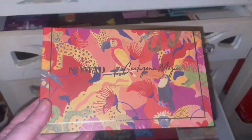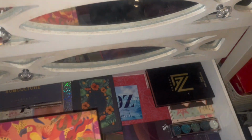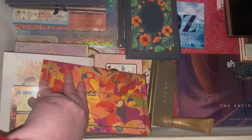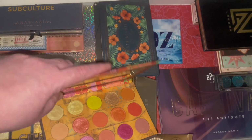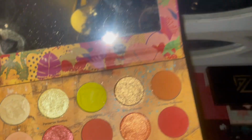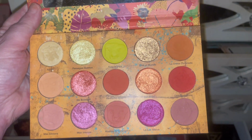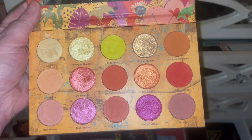So this is the Nomad Cartagena Magica palette. I'm sure I'm not pronouncing it right, and I do just feel like the Nomad palette, is it Nomad? No, Ace Beaute palette would go so nice with that. So I'm gonna keep this.